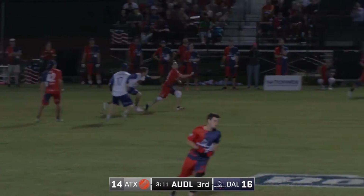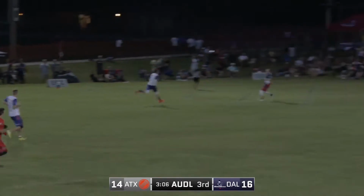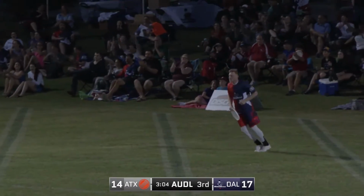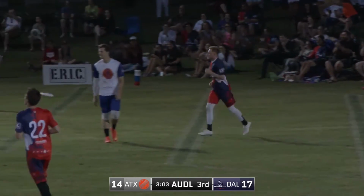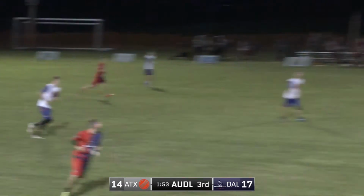Of course, right in front of our vantage point, so we can hear almost everything. They have a scuba hook! Wow! From Matt Bennett to Dalton Smith. Absolute. And intercepted in the back of the end zone. They'll take it to the goal line, and Cunningham will send this one deep.